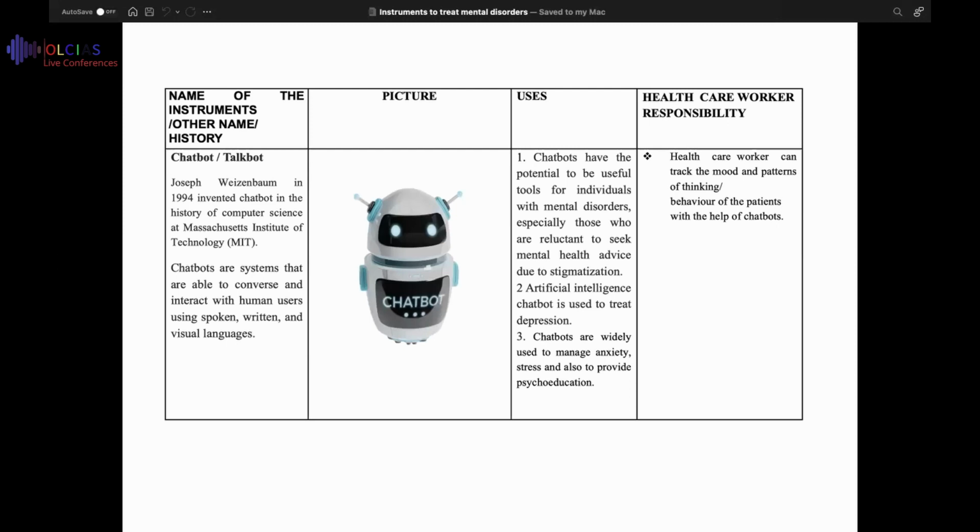See, in those days, healthcare workers would carry charts, or very big posters with them, or a laptop or something to teach clients and all the patients in the ward. At present, we give them a chatbot. The chatbot itself could educate them very well. So healthcare workers can track the mood, patterns of thinking, and behavior of patients with the help of chatbots.